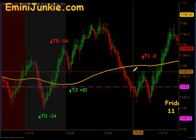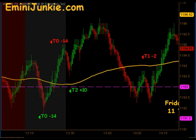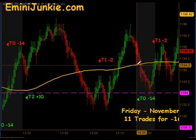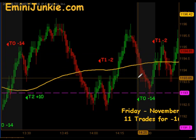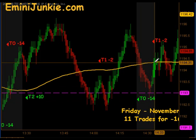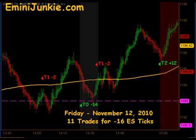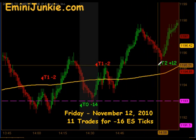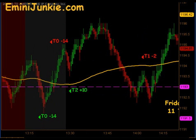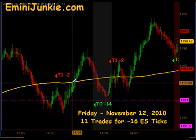Then there was a move to the downside. Able to get our first contract off. No follow through. T1 minus 2. Back up through our moving average. There was another signal set up, and this hit your T1 target initially, but ended up being a T0 minus 14. And then there was a short, able to get the first contract off. No follow through to the downside. T1 minus 2. And then right towards the end of the day there was a trade set up, T2 plus 12. So as you can see this afternoon, 1, 2, 3 full stop outs and 2 reduced risk trades.